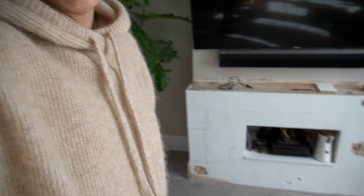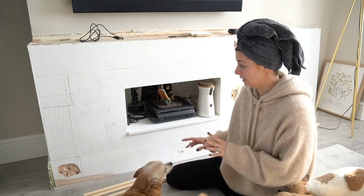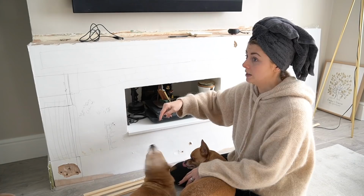But I said I was gonna run you guys through this area over here and what we are going to be doing. So that is what I'm going to do. Right, I'm going to try and make this as brief as possible, because I know I have a tendency to waffle on about these things. So this was here when we moved in. It was actually built out either side here, but when we had the new flooring put in, I think now 4 years ago, we had those side bits knocked out.